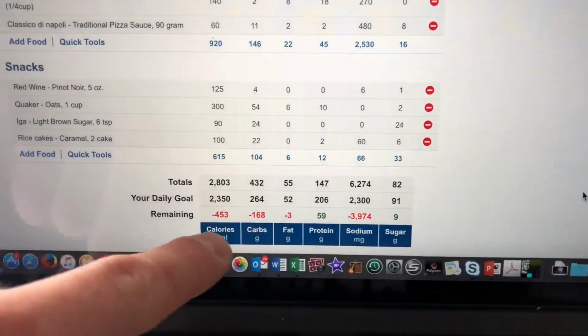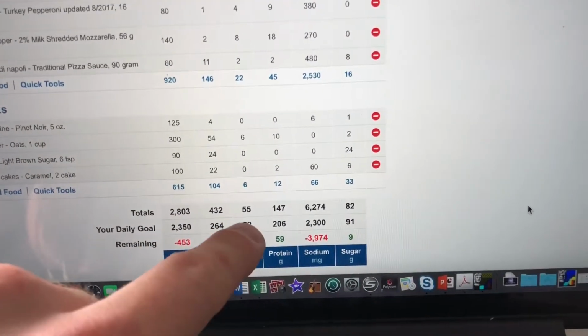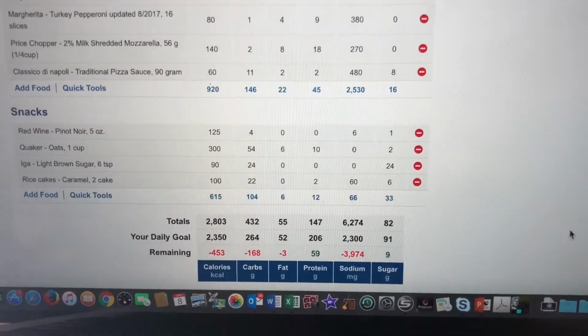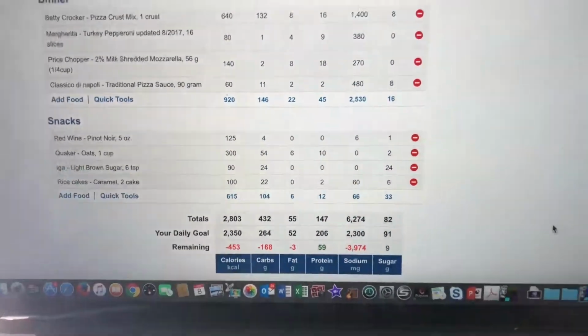All right, Sunday morning, post refeed day. So let me show you where my macros wound up and where my weight ended up. So here are my macros down here on the bottom. I ended up at 2,800 calories. I got in 432 grams of carbs, kept my fat pretty close to my target. Protein was only about 150, which is fine because the carbs were high. So as you can see, I didn't hit my target of about 500.